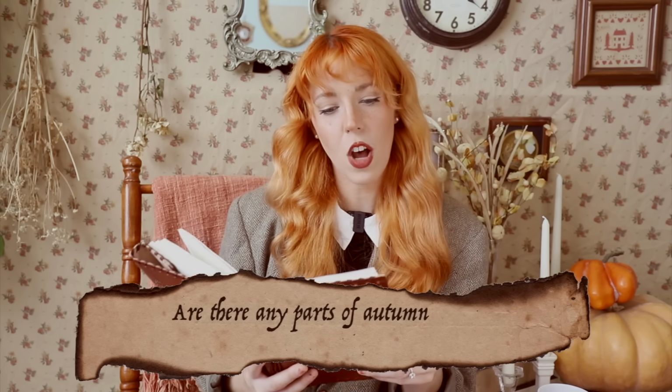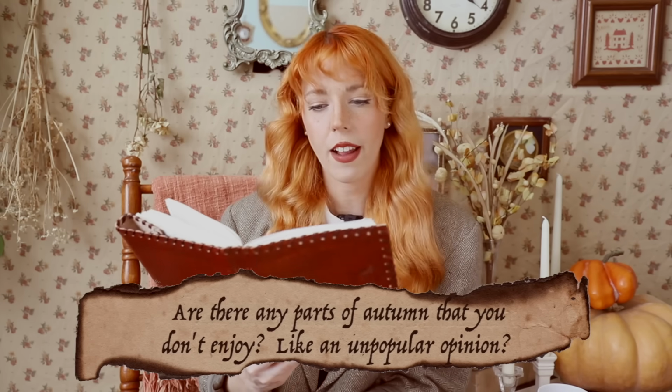Are there any parts of autumn that you don't enjoy, like an unpopular opinion? Yes. Candy corn. Don't come at me, but I think this tastes so bad. I do not understand the appeal. I don't get why people buy this. That being said, I never ate this growing up, so for me it's not a nostalgic thing.